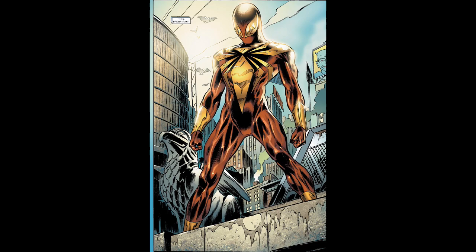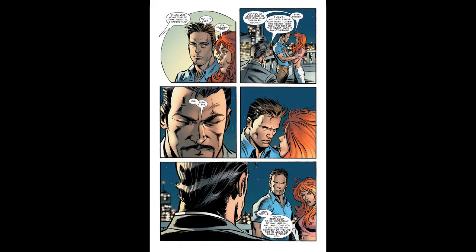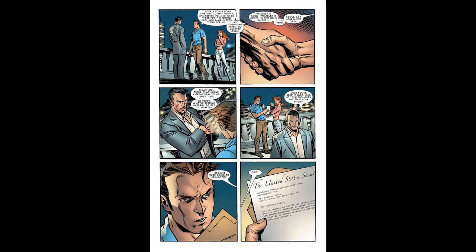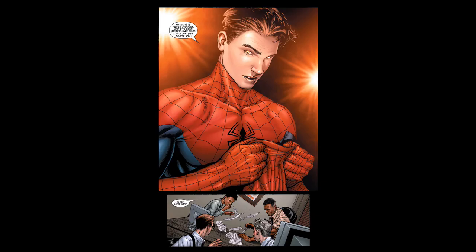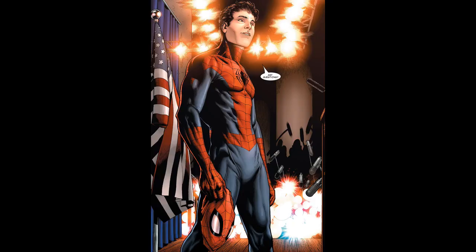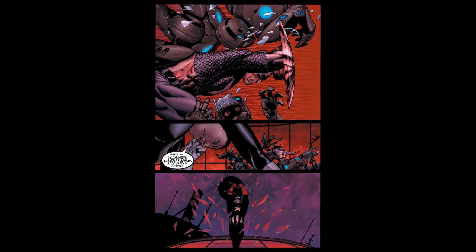I just told you Spidey was my guy. So the Marvel Legends Iron Spider must be mine. I'd love to see a new Peter Parker head sculpt packed in with this figure, as this was introduced right before Civil War, and during Civil War we saw Peter Parker unmask and reveal his identity to the world, which was such an iconic moment in comics history. Steve McNiven's art during this series is just stellar.